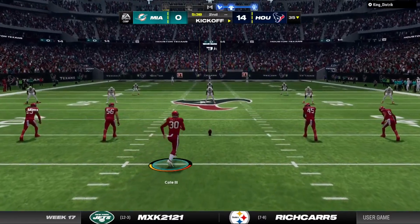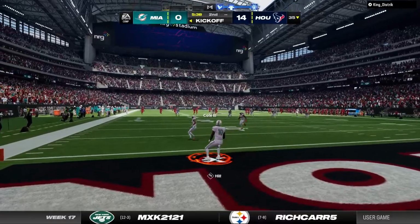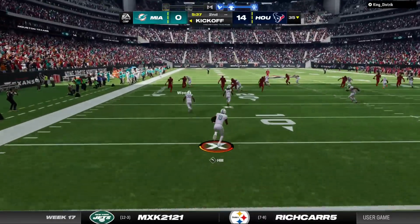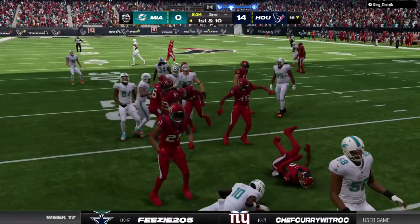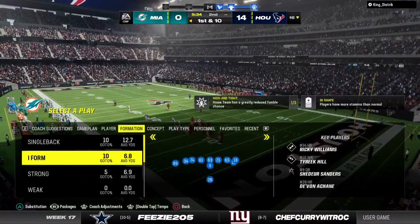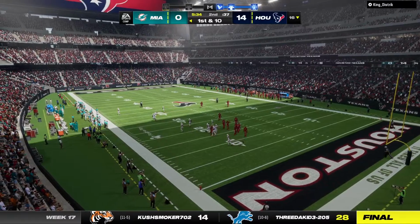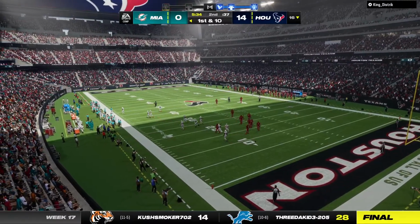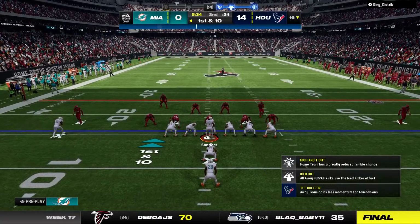Out is the Texans kick team as they'll send this one away. Hill is going to take it out of the end zone. And in hindsight, probably should have taken a knee as he only gets this out to the 16-yard line. First down Miami as they get set to start the drive.